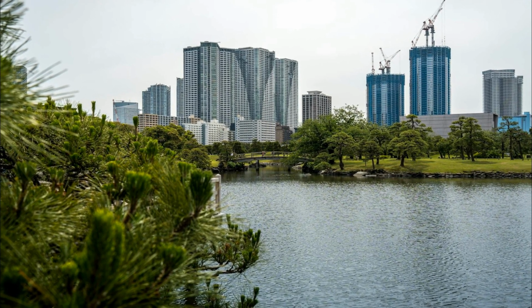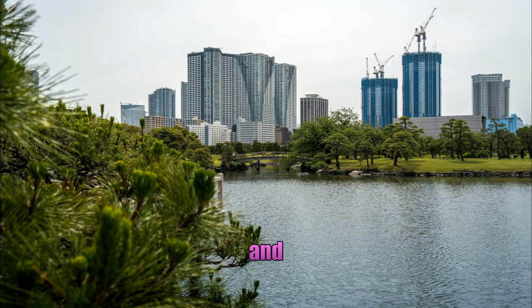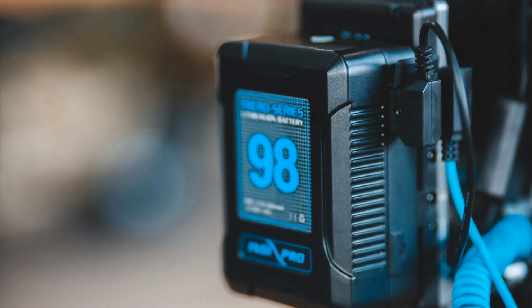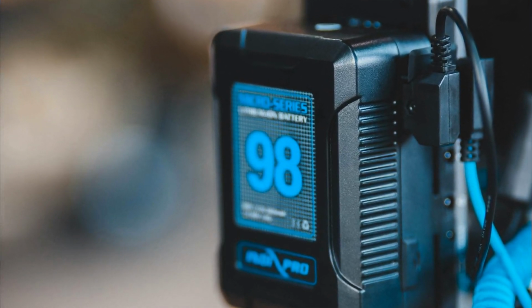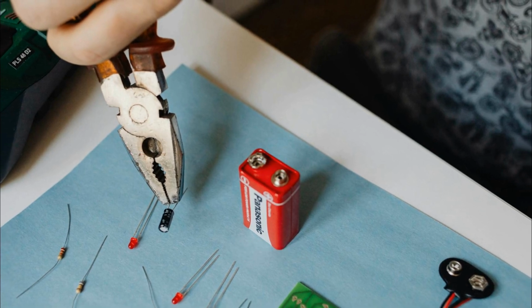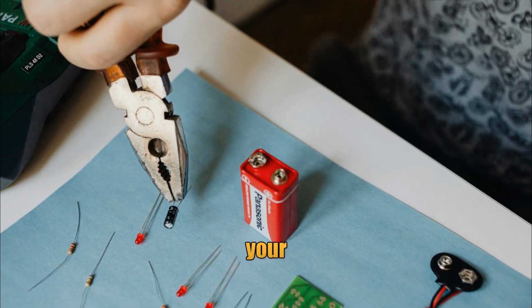So, there you have it, the 4 biggest EV battery killing habits and how to avoid them. Overcharging, deep discharging, the fast charging frenzy, and extreme temperatures. Simple changes, massive impact.